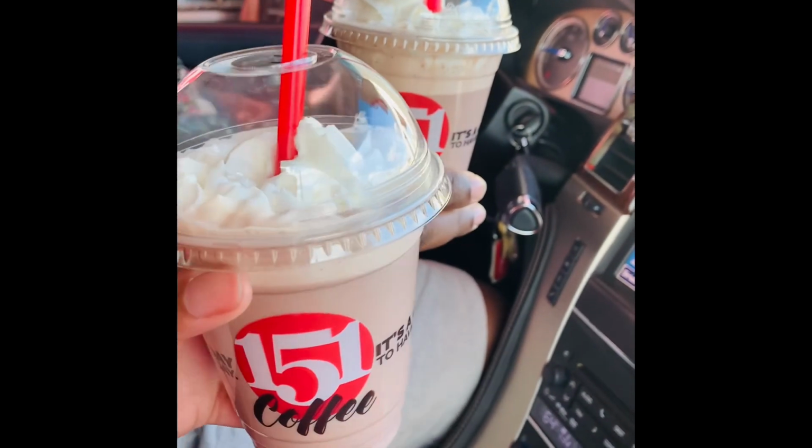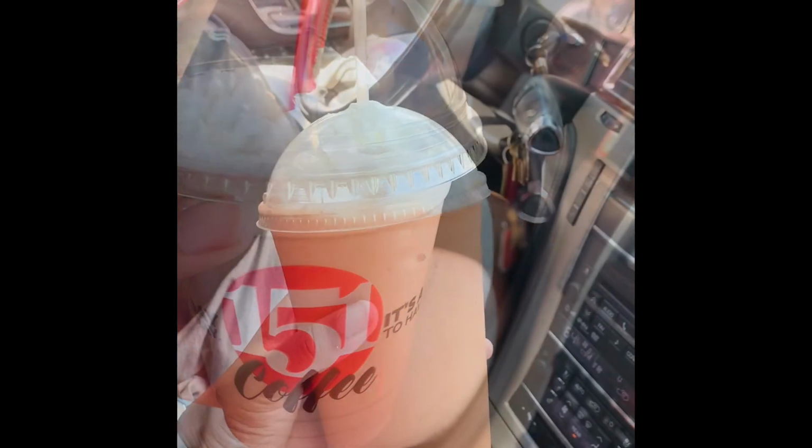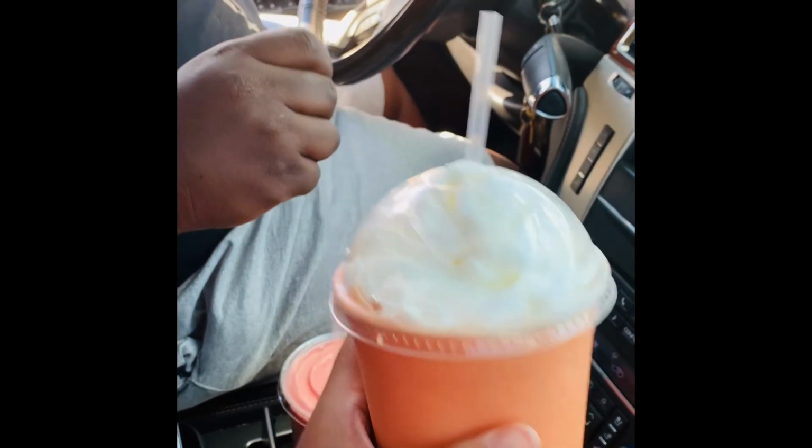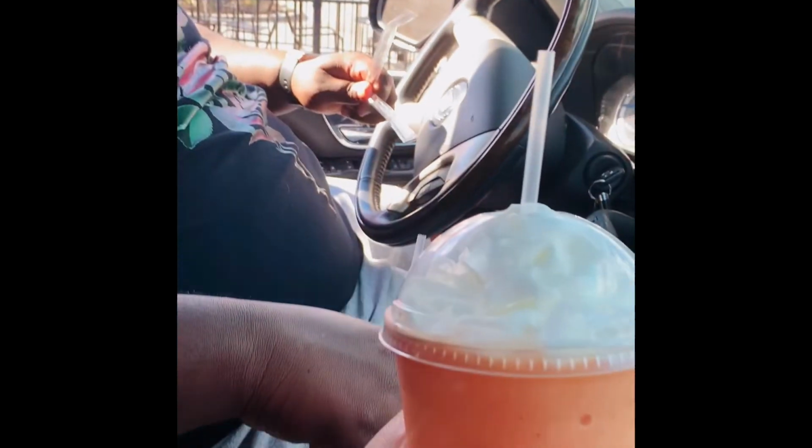The kids got a hot chocolate. Yes, they're too ready for the fall. I got the Georgia Peach smoothie, and babe got the, which one is yours? Strawberry lemonade smoothie. Looks good. These are good. 151, we'll be back.